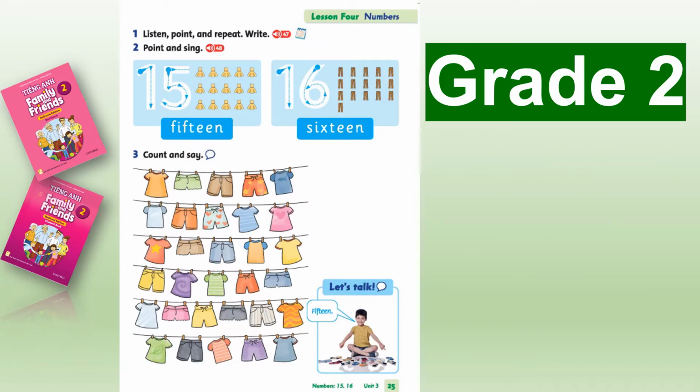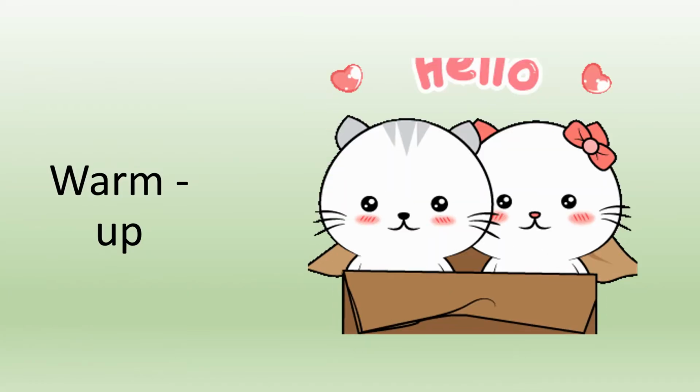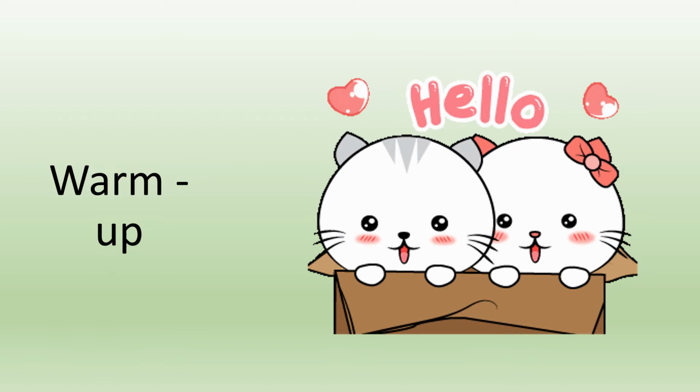Our lesson today, Family and Friends, National Edition. Unit 3, Lesson 4, page 25. Are you ready? Good, let's go. Before the new lesson, can we sing together? Our song today, counting number 13 and 14. Now, let's go. Listening 37. Point and sing.